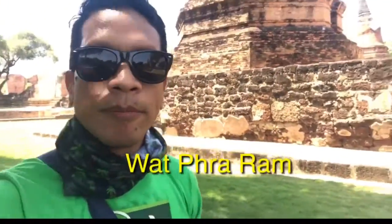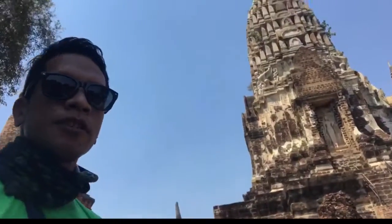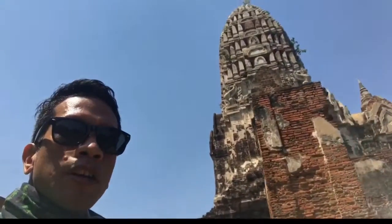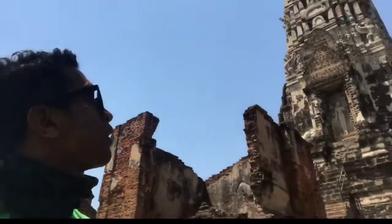Here at the third temple, Wat Kam. So check that out. Can you see the topmost dome part? How intricate.